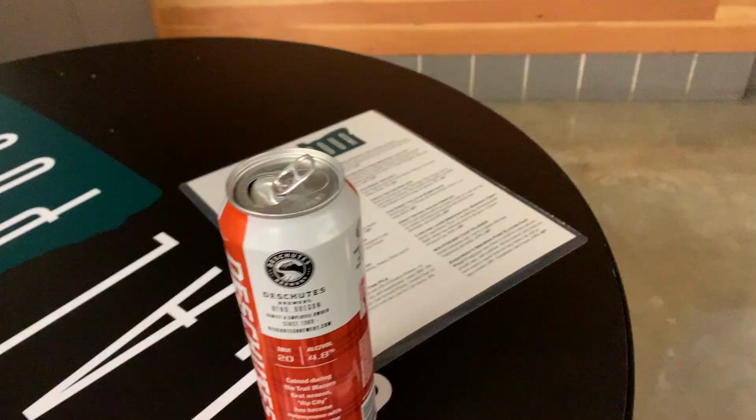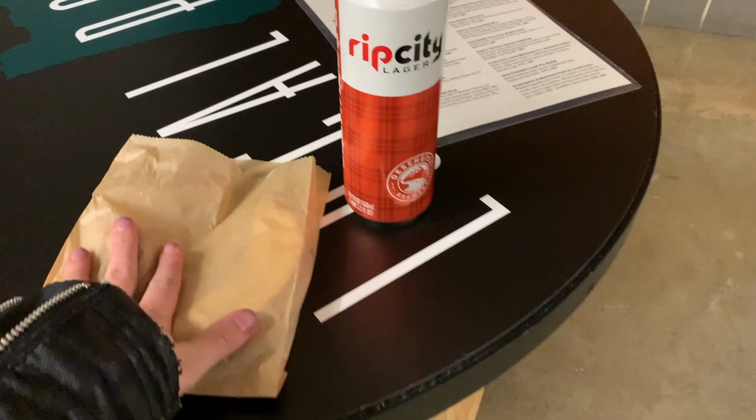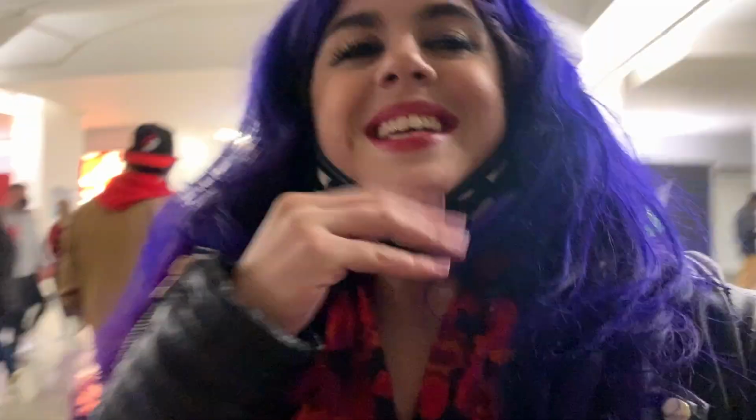Okay, so obviously I had to get a beer and a soft pretzel. That's like my thing when I go to sporting events. Hannah's over there ordering her drink. It's gonna be a fun game. I'm so excited.